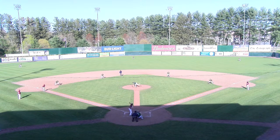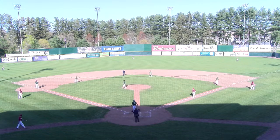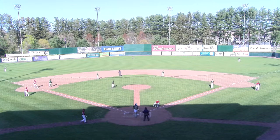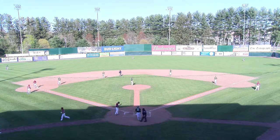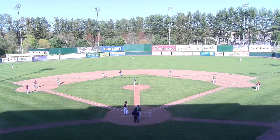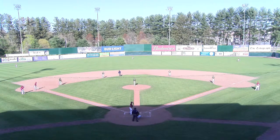So, and there's a line drive to Jake Mitchell for the first out. Nice play right there. Good thing he was playing up close. I think playing back would have been a tough play for him. All right, we got 1 out here. And the infield still playing in. This is 1 out.